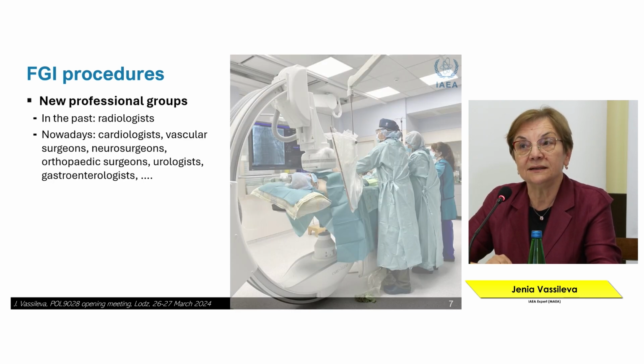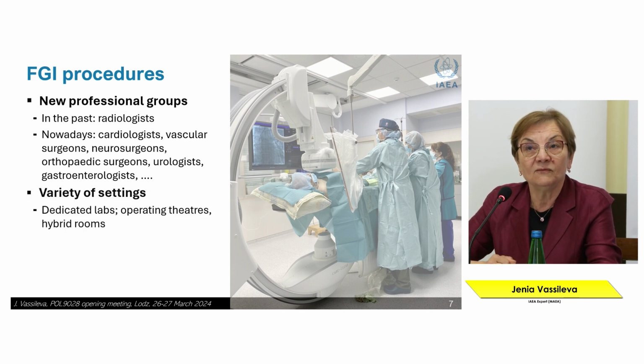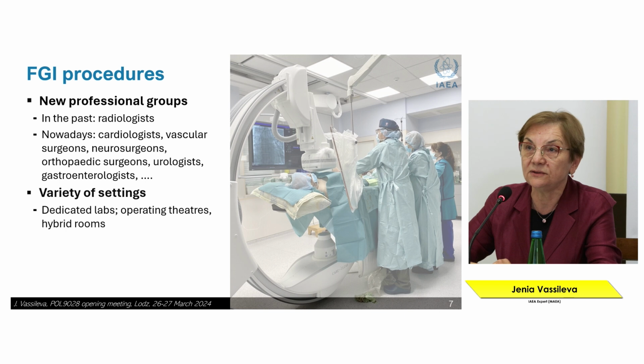Another trend is the use of fluoroscopy and performance of interventional procedures not only by radiologists, who usually have good knowledge of radiation, but also by other professional groups, like cardiologists, vascular surgeons, neurosurgeons, orthopedic surgeons, urologists, gastroenterologists, and very often without any knowledge of radiation at the beginning. And they are performed in a variety of settings, not only in dedicated X-ray rooms, but also in hybrid rooms and operating theaters.